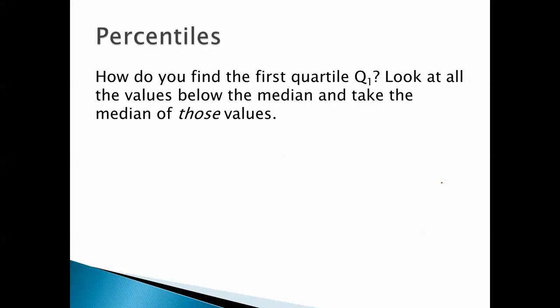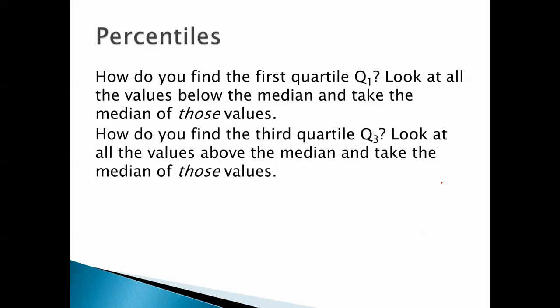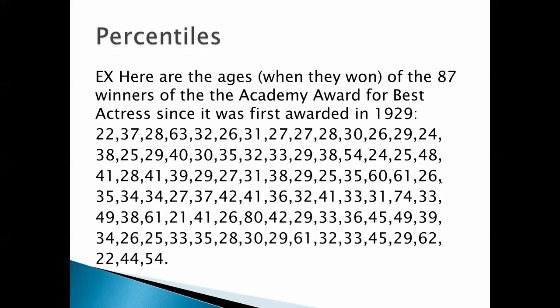How do you find the first quartile, Q1? Well, you look at all the values below the median and take the median of those values. How do you find the third quartile? Look at the values above the median and take the median of those values. Let me show you an example.